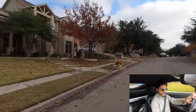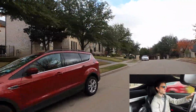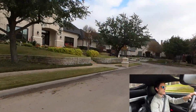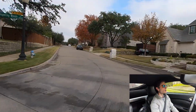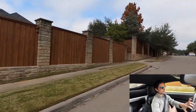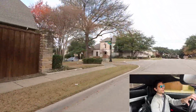The HOA as well is also higher than that previous neighborhood. Annually, it's $1,200 in here. And then the typical house is about 3,000 to 5,000 square feet. And that's also going to work back into the price, right? The other neighborhood had a little bit smaller houses, so that's going to drive that price down. But this neighborhood, on the low end, is already a really big house.